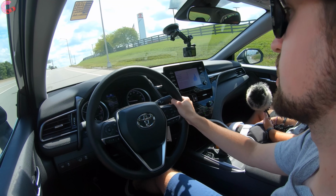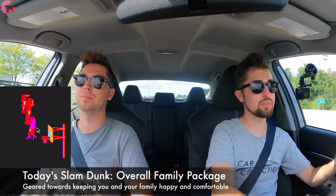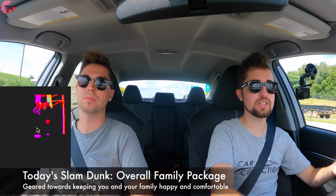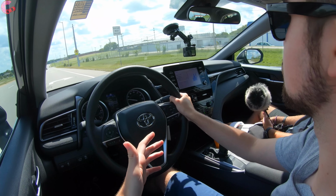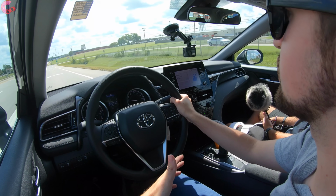Now let's go ahead and head into today's airball and slam dunk. So I think for the slam dunk, that's just going to be the all-around family package. Yeah. I think that's something that you can really tell when you drive one of the basic trim levels like this LE, is just that even though this is a more affordable model, this is still really geared towards giving you and your family all that you need, and you're not going to be penalized for going for that lower trim level either.